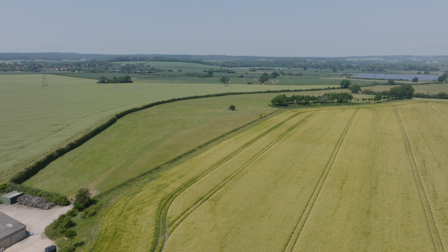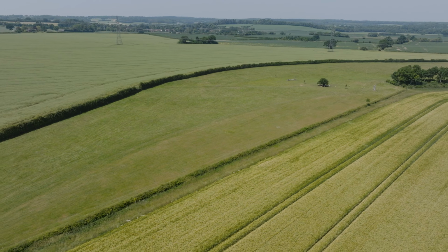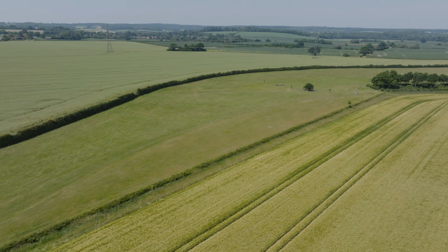Welcome to Norton Farm, just outside Selborne in the South Downs National Park. My name's Matthew and I'm the facilitator for Selborne Landscape Partnership and the Winchester Downs Cluster. Two groups of farmers who are working together towards agreed objectives for wildlife and the environment.